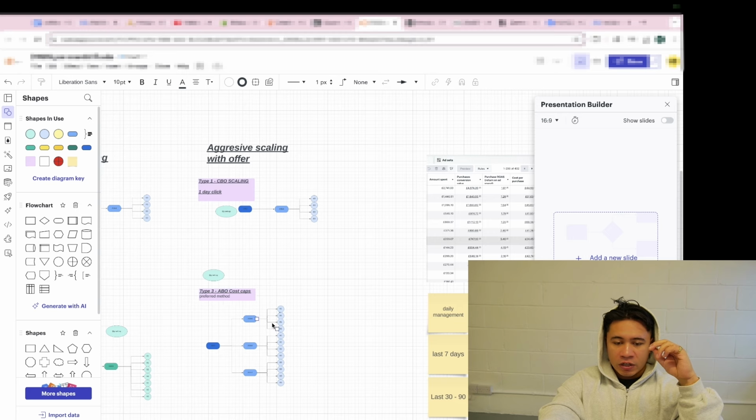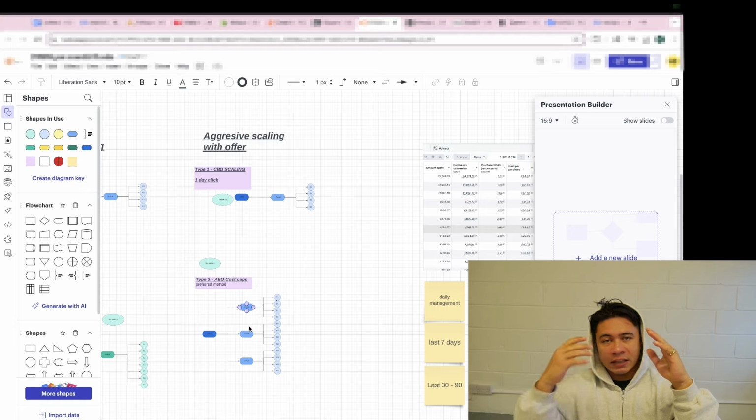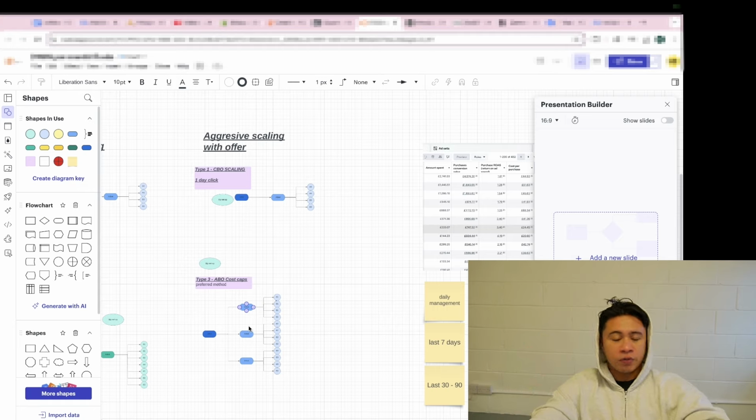As well as this, the cost caps don't really matter because it's not going to spend unless it can reach that CPA, which is why cost caps are good. It's not going to spend the budget unless it can get the sale. So you can put $2,000 a day and it should be fine. Obviously, be a bit wary. Let it run for a few days at a lower budget in case.